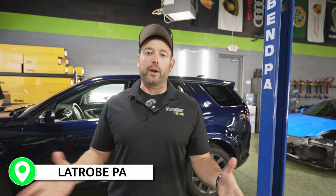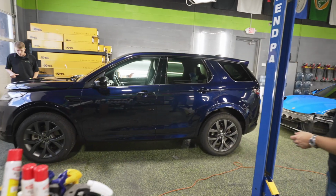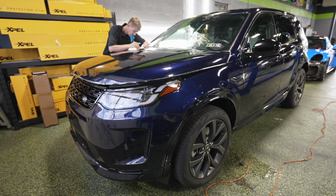It's the end of August. Kids are going back to school, and we are ramping up for our fall season, which actually tends to be really, really busy. Behind me is the Land Rover Discovery. Aaron's prepping the hood, about to install PPF. Behind that's a 911 Turbo S.